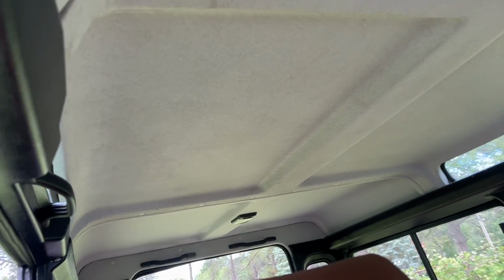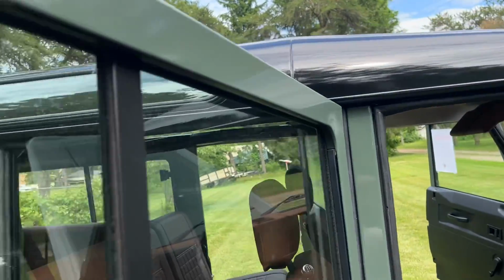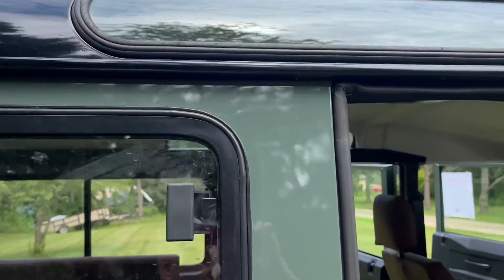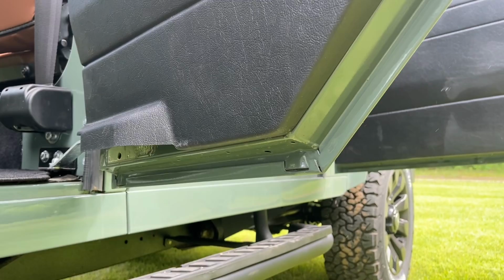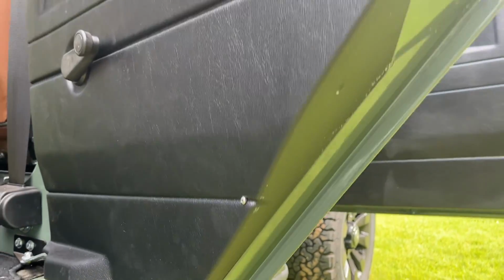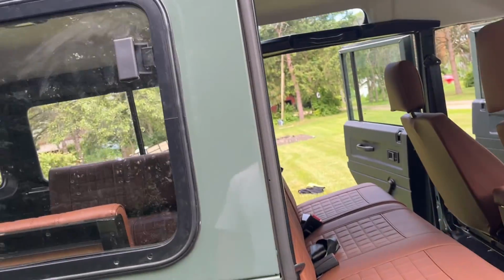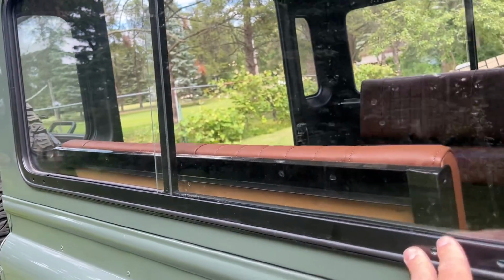Not a bit of sagging in this one. Gloss black roof. Even the window seals on the Alpine windows are new. Doors are brand new as well. These are not welded or repaired. Door cards are new. All the seals. New set of aftermarket windows. Sliding windows in the rear.